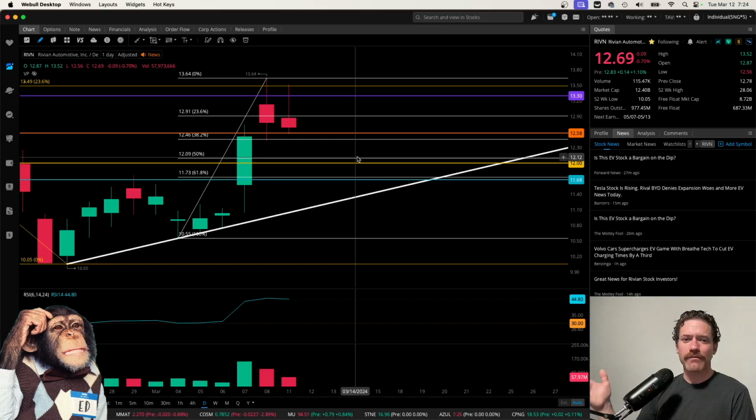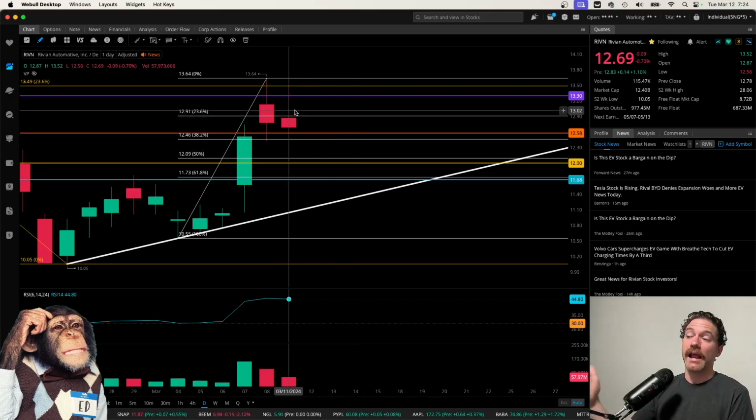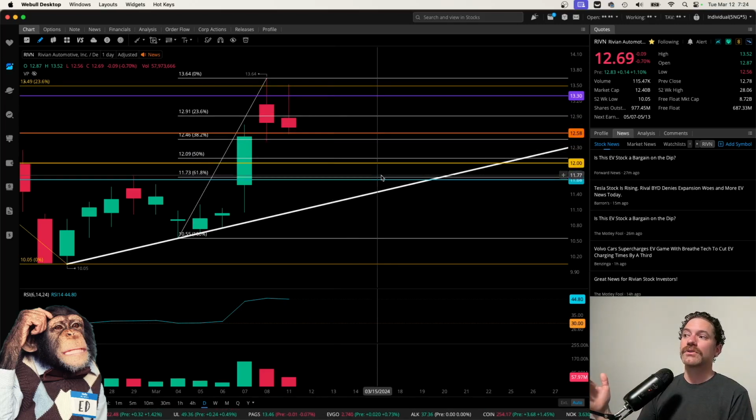If I can't get my average down because price is going up, that's great. Price is going up, I'm happy about that. But if it does pull back, I want to be able to take advantage of that. So I'm trying to exercise patience, and I am waiting for these levels to be hit, right around 1250, right around $12, and right around 1175.